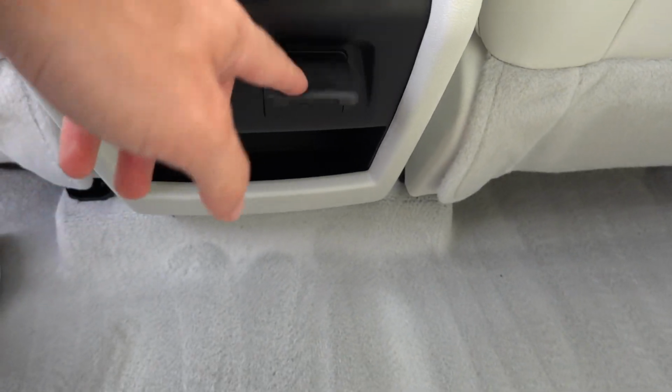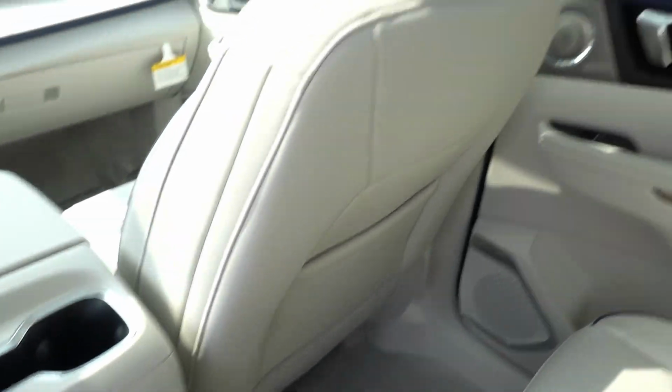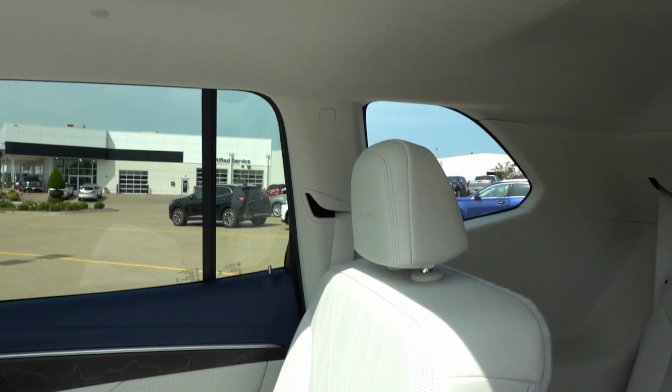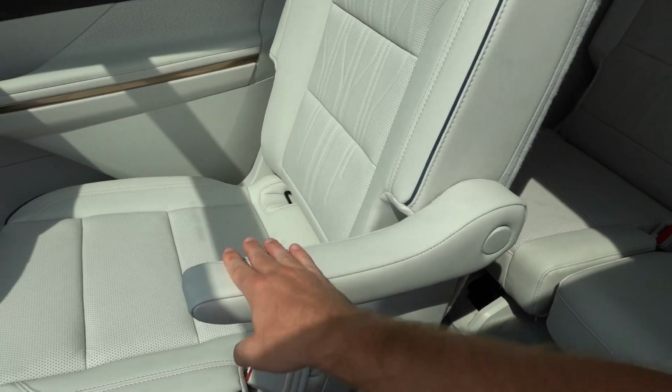Just below that with a nice size cubby down there. Matte pockets on both of the two front seats, overhead LED lighting, as well as your AC vents. And then there's a look at the sunroof in comparison as to where it comes to the second row seats. They do have armrests, which are nicely padded and do fold up if you wish.